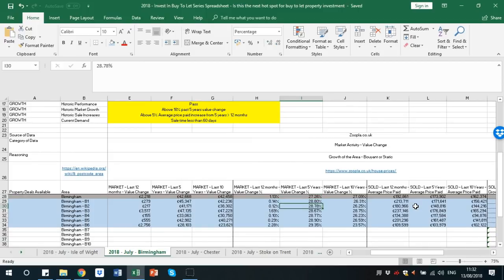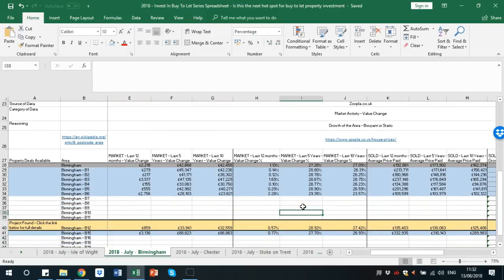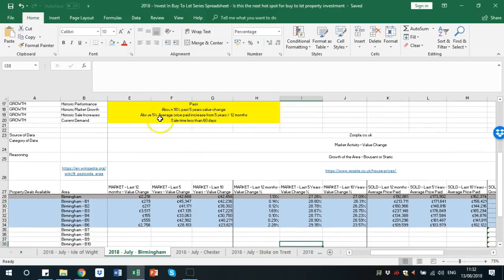But you can see here, our data set here is 18% above. These are all sort of 28, 27, 29%. So very good growth metrics there. Next up, we're looking at a percentage of actual price paid.